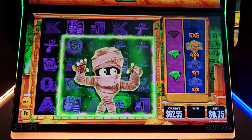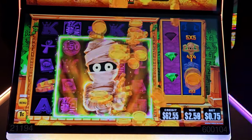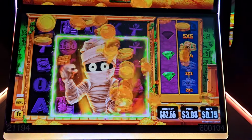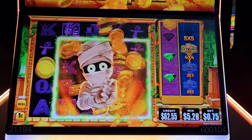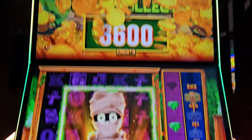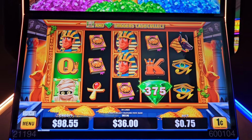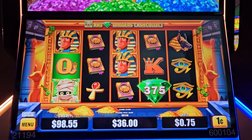But to be honest, $36 gets me back to where I was before. And we've had a bonus out of it. We are, and he's the biggest we've seen him. Round of applause to Mummy. One backup spin? Yeah, go on then, do one.